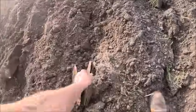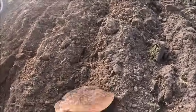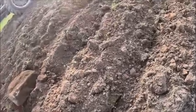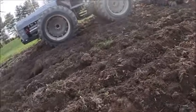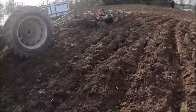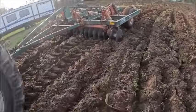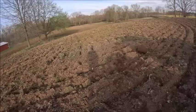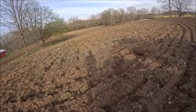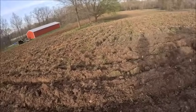Disc blade. That makes 3 disc blades I've found out here so far. Is there anything else? Sure there is. But yeah, I'd be willing to bet money just judging by all these rocks. And there's just other kind of random trash, garbage type stuff right here.